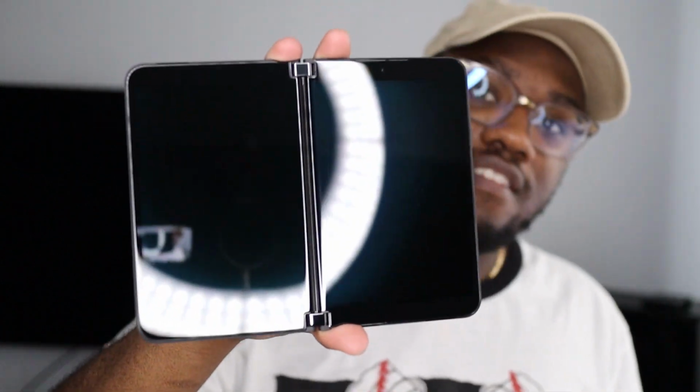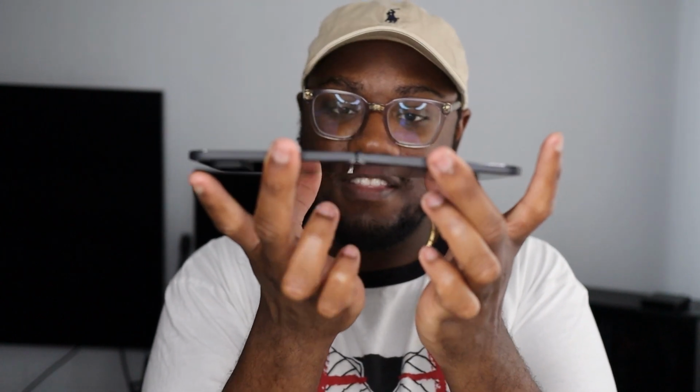Right here in hand, the new Surface Duo 2. This thing is so freaking thin. So here it is closed. That's a really nice black in the back. This is still heavier. They're two different devices, but it still makes sense. Ooh, almost dropped it.